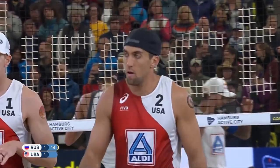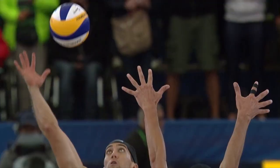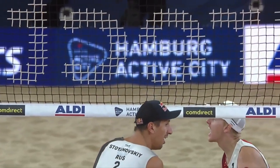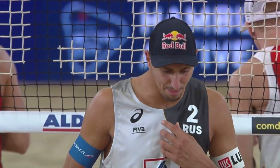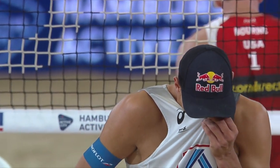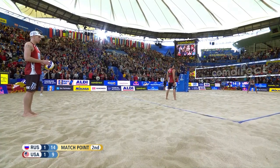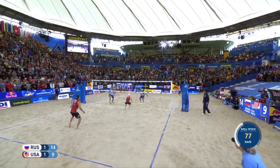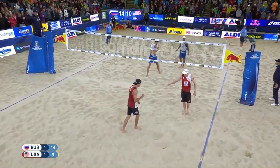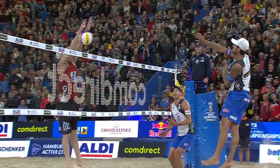One point back. A mountain to climb for the USA. But they're on the first rung of the ladder now. Match point number two for Russia. One simple side out here, and Russia will be advancing to the World Championship Finals. Tri Bourne with the service. Stoyanovskiy sets Krasilnikov, and the block this time from Tri Bourne. There's another point back. Could the USA dig themselves out of this hole?